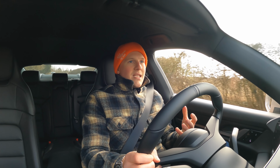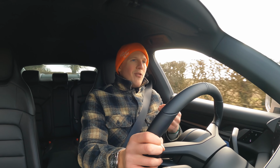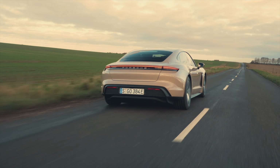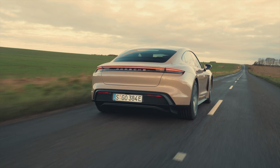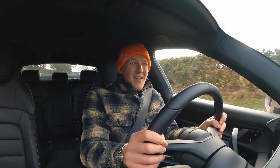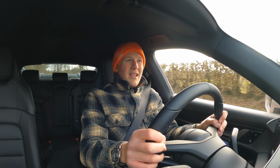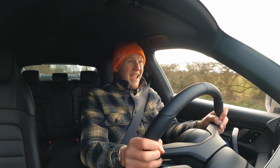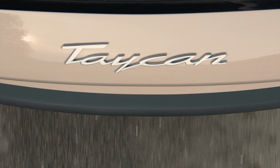Now, there's an interesting thing about this car: whilst it's lighter and whilst it's rear-wheel drive, it's actually down on power quite a lot in comparison to other Taycans. We're just under 400 horsepower, which sounds a relatively decent amount, but don't forget the weight of this thing. And 0 to 60, five and a half seconds, which again doesn't sound awful, but in the world of EV sports cars and in the world of Porsche, that's not that quick. And I have to say, it doesn't feel that quick.